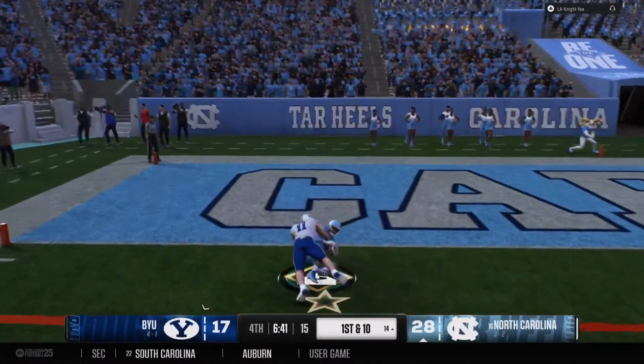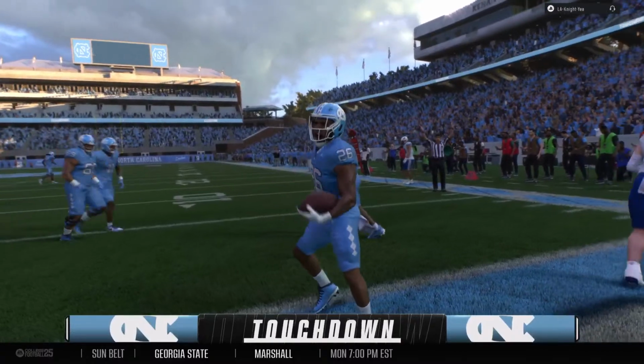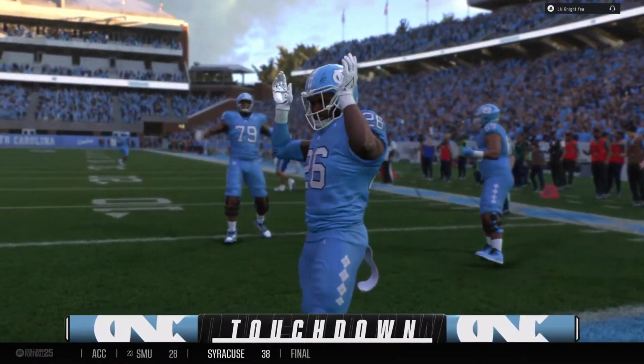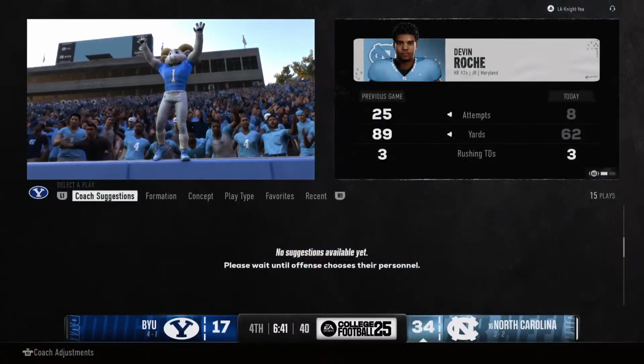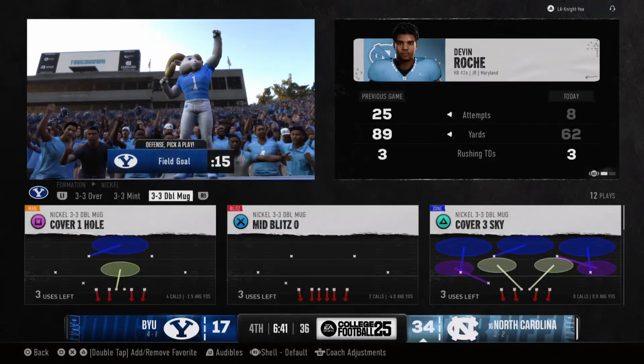And to the end zone. Touchdown, North Carolina. And they take it in for 6 more points. No midseason concentration lapses here in Week 7 as they push out that lead. What a day. His 3rd rushing touchdown. Your college fantasy football team going.